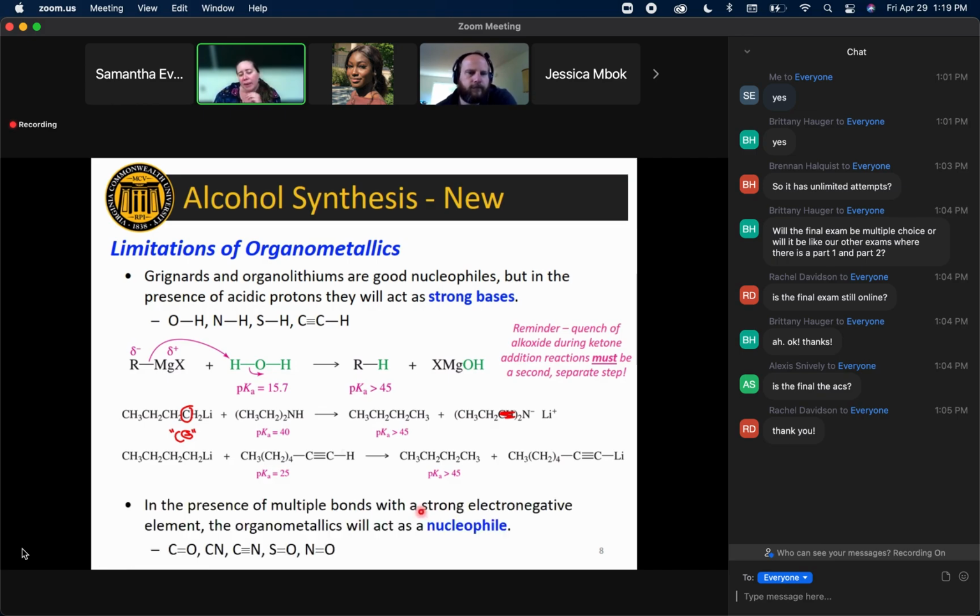Okay, the other thing that can happen that we need to be aware of, and that can be considered a limitation of these organometallic reagents, is that just like with a carbon-oxygen double bond, really any time you have a multiple bond that has an electronegative element on one end, the organometallic can act as a nucleophile with any of these. So just like with a carbonyl compound, it can attack the carbon of a nitrile or any of these different functional groups that have pi bonds where one of the atoms of the pi bond is strongly electronegative.